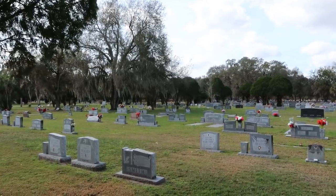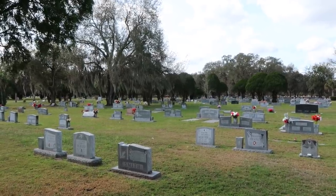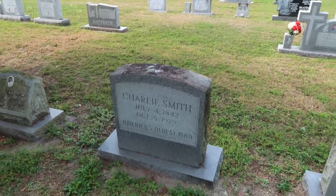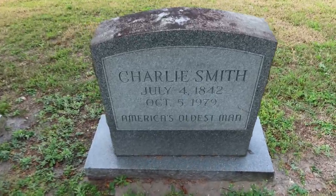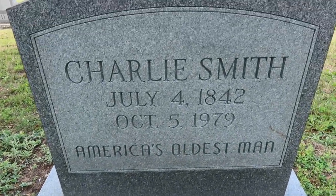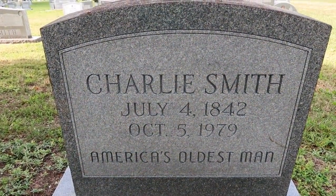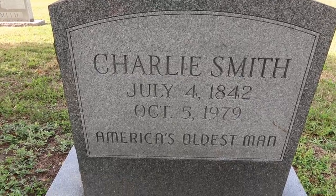Stopped off here at the beautiful Wildwood Cemetery here in Bartow, Florida. And here we have the grave of Charlie Smith. And if you look at the grave, he claims that he was the oldest man in America, claiming that he died at the age of 137. Well, it's entirely possible that Charlie Smith was actually 137 when he died.